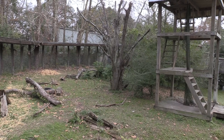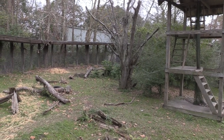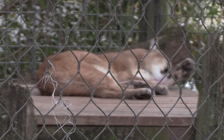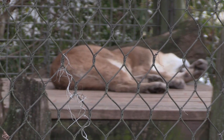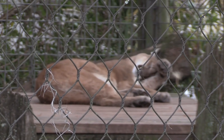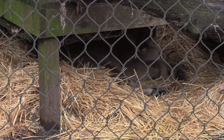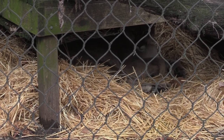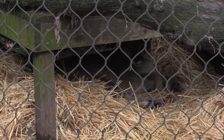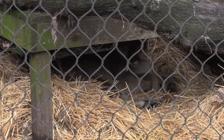So the black bear is still inside. Doesn't seem like he wants to come out in the cold. Alright, cougar's out where I can see him now. Much better view. So while I didn't realize it earlier, that there were two of them in this habitat, I think that's the other one in the same spot.